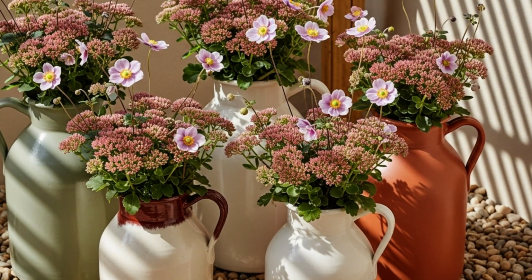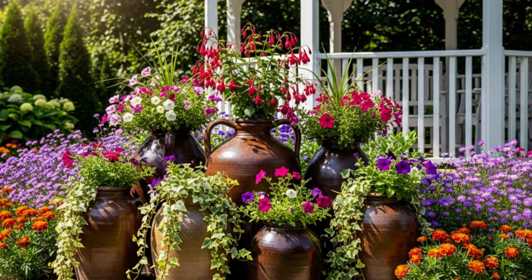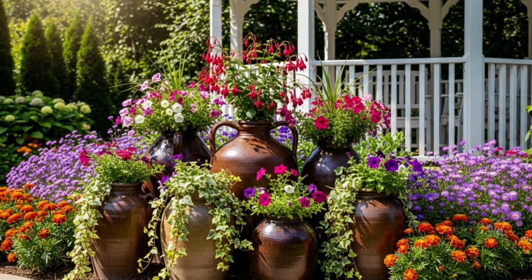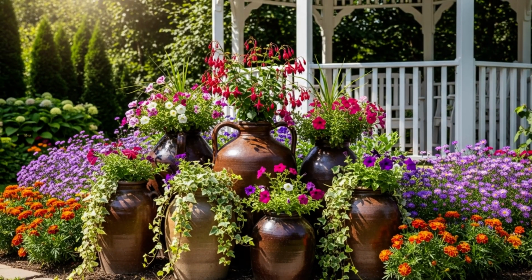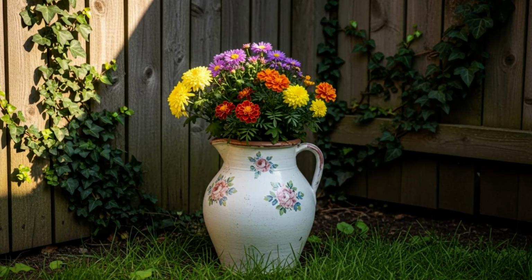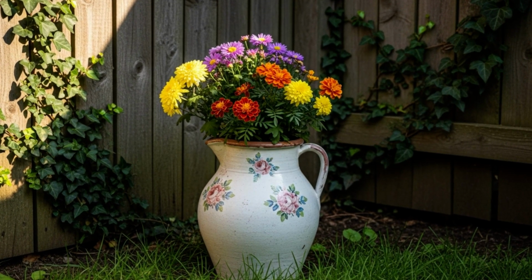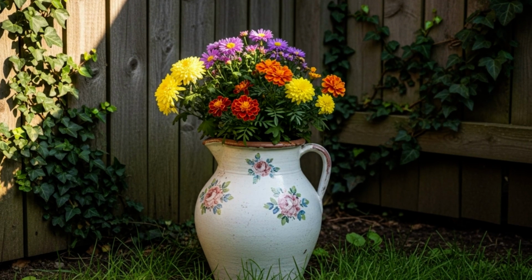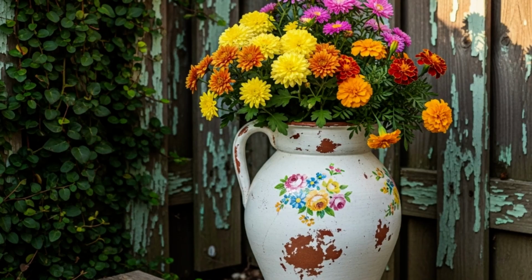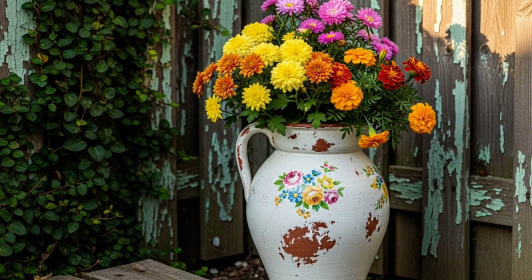Some are painted in shabby chic whites, decorated with hand-painted floral motifs. Others are left in warm terracotta, their natural clay tones harmonizing with the earth. When repurposed as planters, they overflow with life, chrysanthemums glowing in autumnal shades, marigolds flickering like golden lamps, and asters lifting their delicate purple blossoms into the air. The arrangement feels both nostalgic and refreshing, as if past and present meet within a single vessel.